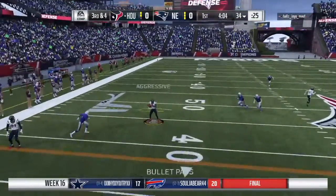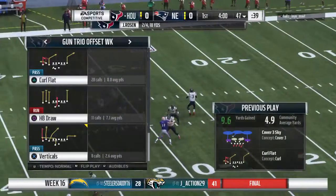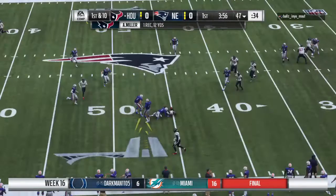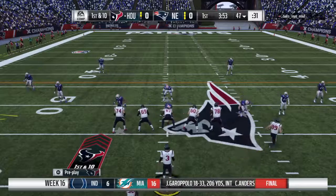Josh Rosen. The catch made by Miller. And able to get this one across the 45 before he's brought down. First catch for him. It's good for a dozen and a first down.